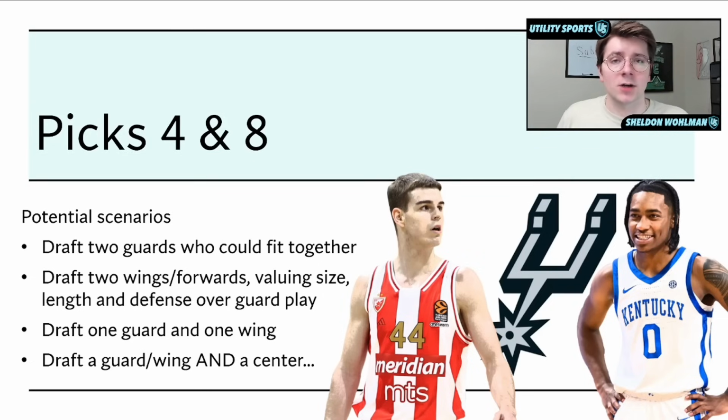Even though there's a bunch of guards around or near the top of the draft, they all offer very different skill sets. Nikola, more of a playmaker with some size. Rob Dillingham, an electric handle shot creating type who's going to have the ball in his hands a decent amount. Sheppard, an elite off-ball guard who can also handle the ball a bit, but that's probably not his primary role. And then there's some defensive-minded guards in here too, Stephon, Devin. So there's really a wide variety of guards that I think could really fit together. So I think San Antonio has that as an option.